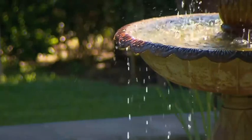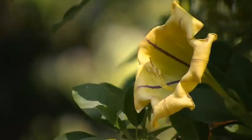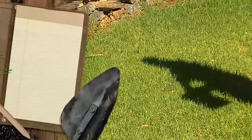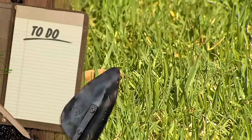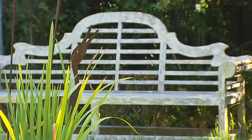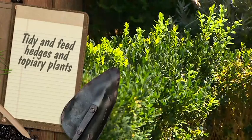Now, our change in seasons also brings different needs for your lawns, and that's another topic we highlight in SA Gardens. Among the timely tips, the first and foremost is to fertilise now before the growth rate slows right down over winter. Another important reminder for this time of the year is to tidy and feed hedges, box hedges or any topiarised tree or shrub.